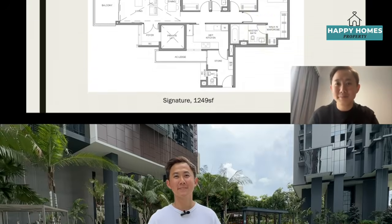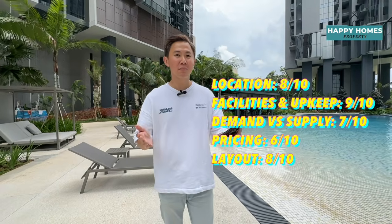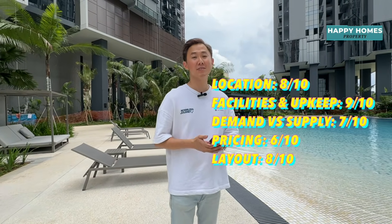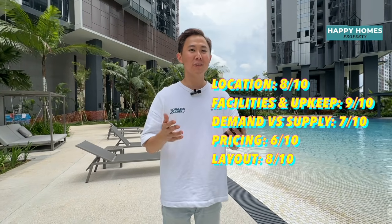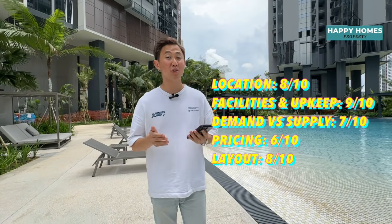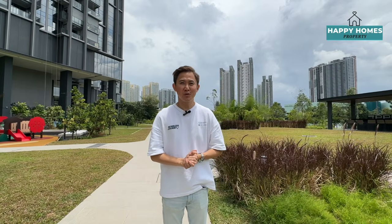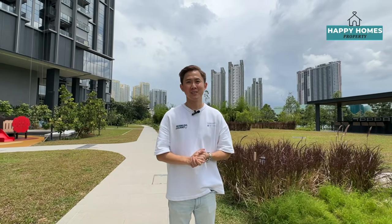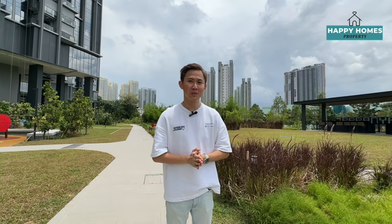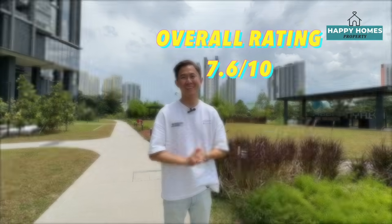Overall, looking at the location, well-rounded facilities, demand versus supply in the area as well as layout, I am confident that Parc Clematis still has a good upside potential despite prices having already hit 2,001 to 2,200 PSF for an OCR development. With the Jurong Lake district in close proximity and Clementi MRT becoming an interchange in the near future, there is definitely still room for growth. For that, my overall rating for this development will be 7.6 out of 10.